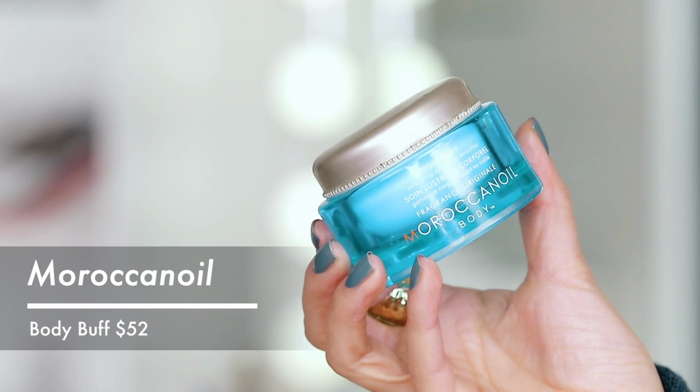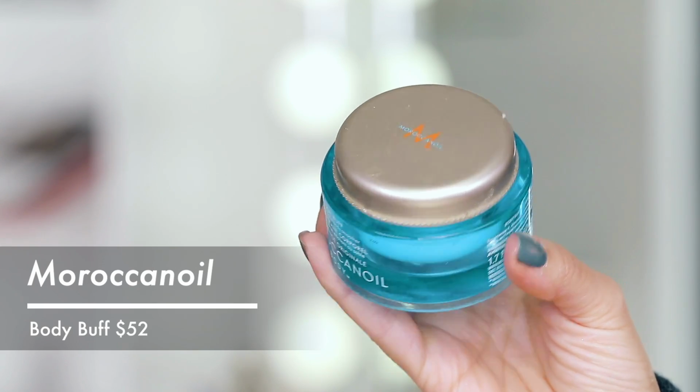This right here is from Moroccan Oil. This is the Body Buff. I like it, I don't love it. The scent of it is heavenly and spa-like, but this is so expensive and you don't get much in here, and the granules in here are just kind of like sand.